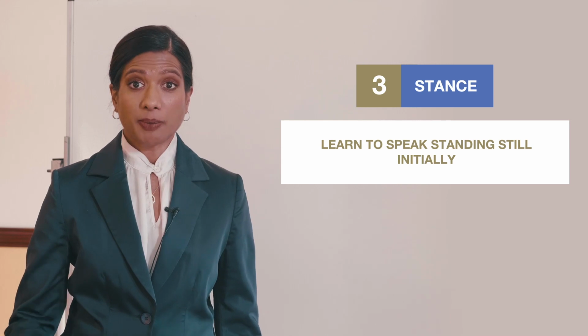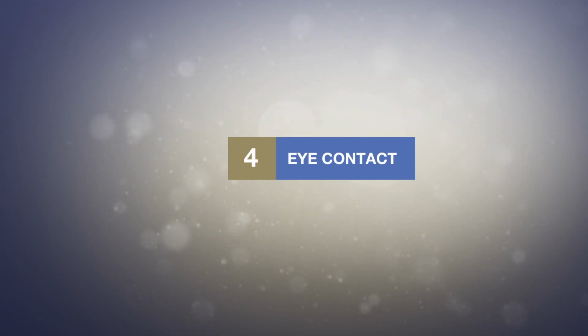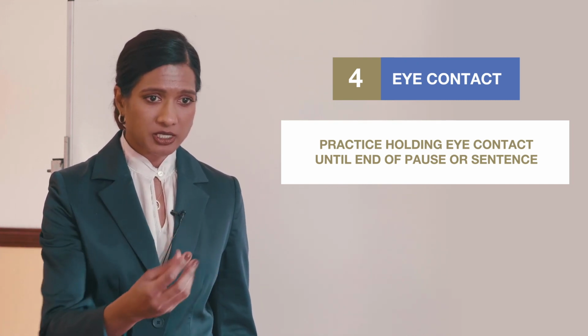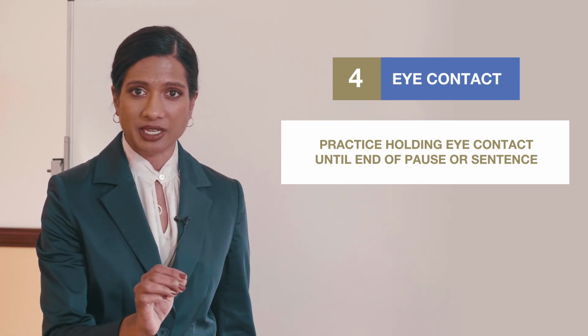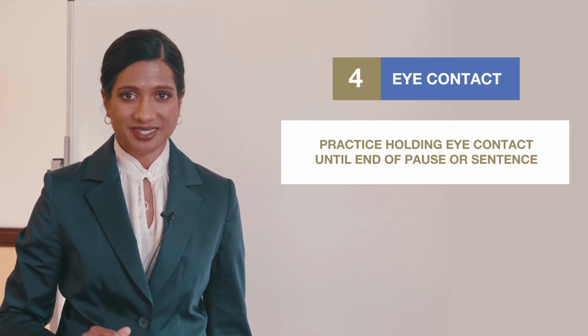Number 3, learn to speak standing still. The power must come from your voice and from the words that you use. Number 4 is to have eye contact. Whilst you've got your stance right, connect with people in your audience. Use those you statements and remember to stay with that eye contact with one person until the end of a pause or until the end of a sentence.